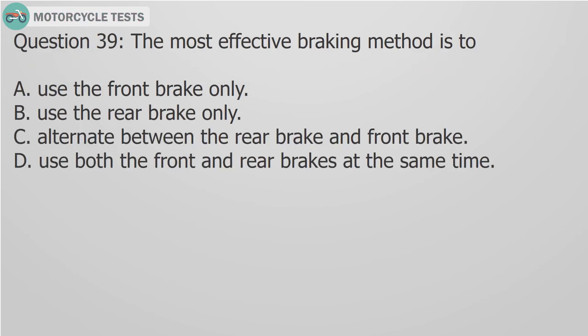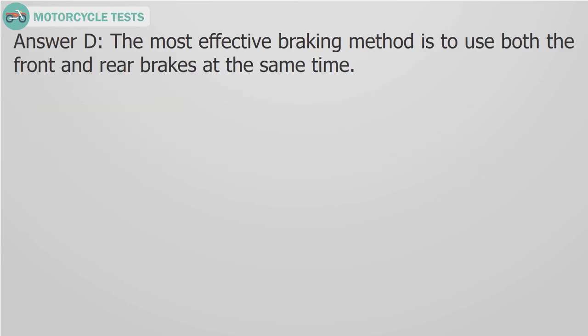Question 39. The most effective braking method is to: A. Use the front brake only. B. Use the rear brake only. C. Alternate between the rear brake and front brake. D. Use both the front and rear brakes at the same time. Answer D. The most effective braking method is to use both the front and rear brakes at the same time.